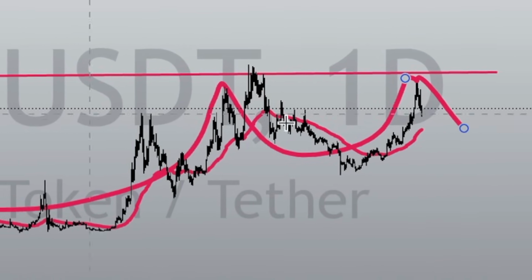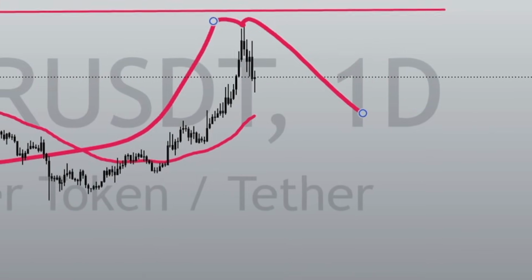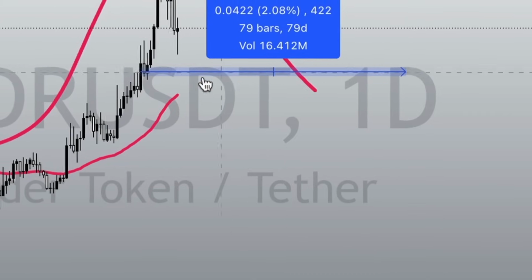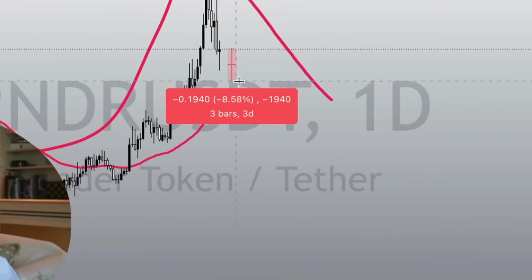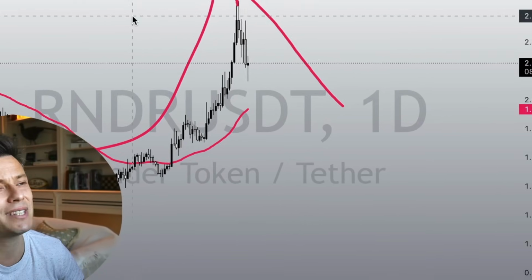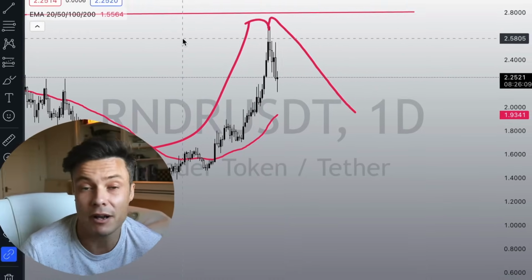Now, I think for me, I will be looking if Render can push down maybe just a little bit further to be accumulating in this area through here, because we've got clearly a bit of a buy zone. Now, what's that? 2.06. In terms of a price move from current levels, that's down around another 10, 11%. Does that make much difference to you as an individual? Potentially not, guys. But if I want to be maximizing and making the most profit I can, then I will do it. If I miss out on Render, do I care? Absolutely not, because there's always another coin.